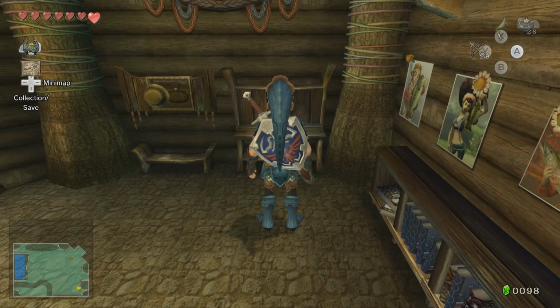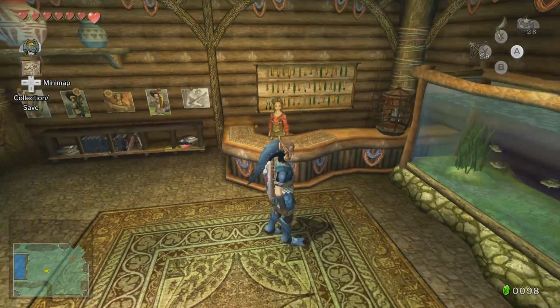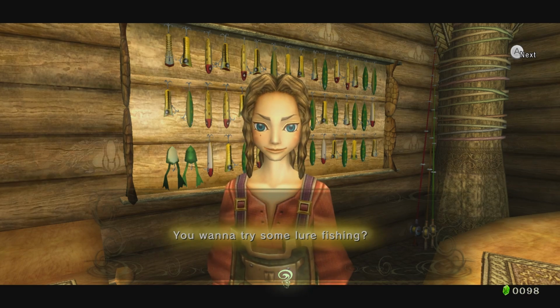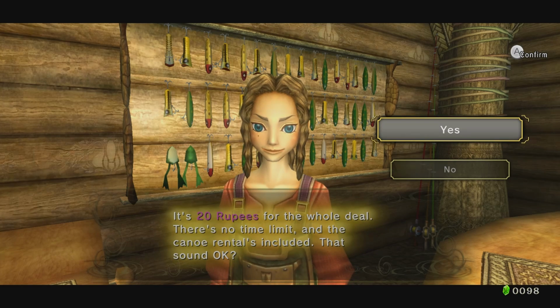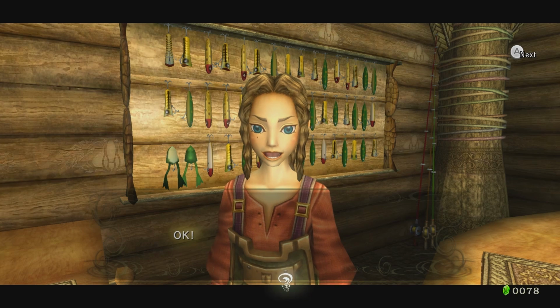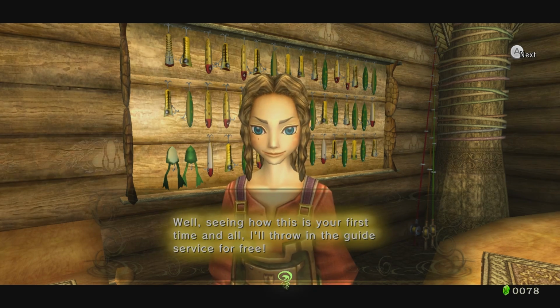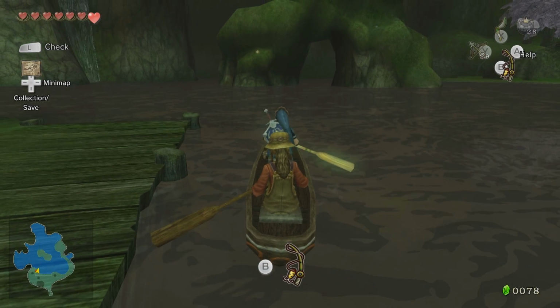Ooh, that's too bad. But every time you beat it, you'll have to leave and come back, but she'll have a new stage for you. And if you beat all the stages, you get a special lure to help catch that loach that she's been on about. So want to try some lure fishing? It's 20 rupees for the whole deal. And there's no time limit, and the canoe rental's included. That sound okay? Yeah, let's do it. Okay. Well, seeing how this is your first time and all, I'll throw on the guide service for free. Let's go fishing. So normally having her come with you is 100 rupees, so it's pretty expensive, but she will give you tips on where to fish.